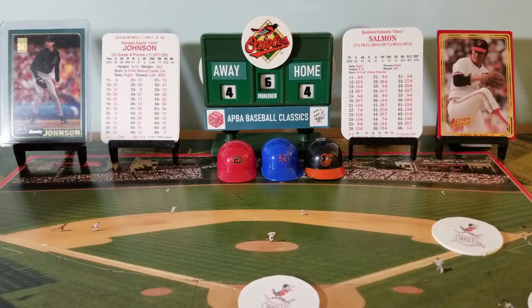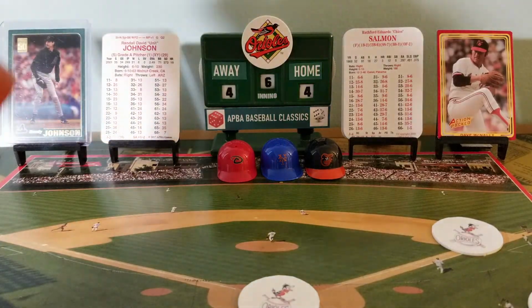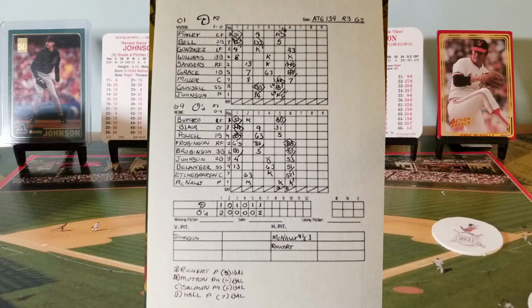That's 2 out, and another pitcher comes up with a bat. That's Chico Salmon, .297 hitter for the Orioles. He's hitting for the pitcher, Pete Richert. Dick Hall's warming up in the bullpen. He'll pitch the 7th inning for Baltimore. Here's the pitch to Chico Salmon. 21 is going to be a swing and a miss for strike 3. And that's the end of the 6th inning, but the Orioles chase across 2 runs and tie the game. The score is Arizona 4, Baltimore 4.